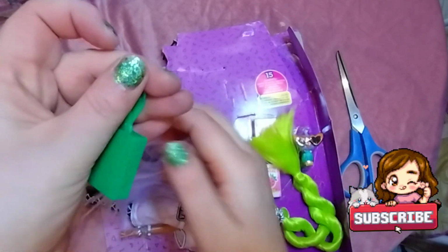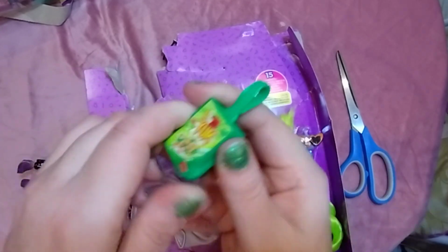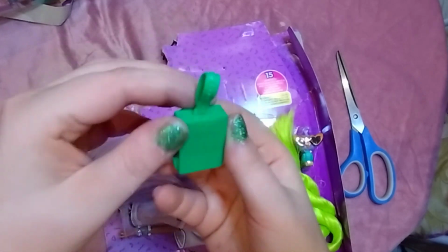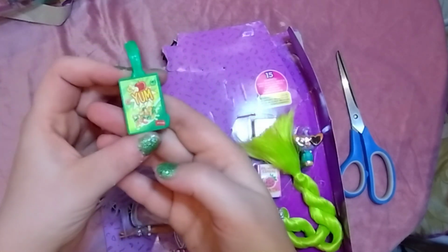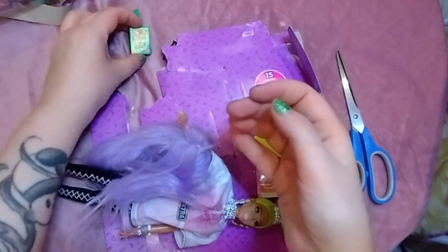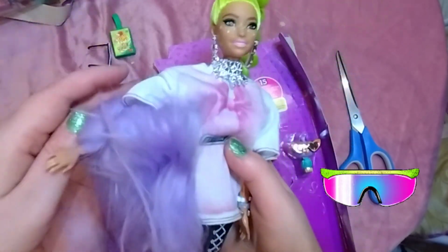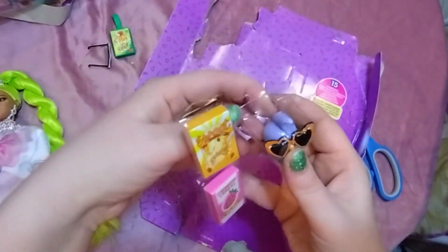This handbag, it doesn't open. I don't see it opening, but it's really, really cute. Okay. Here are the glasses. Put them here. Okay, I take everything out.